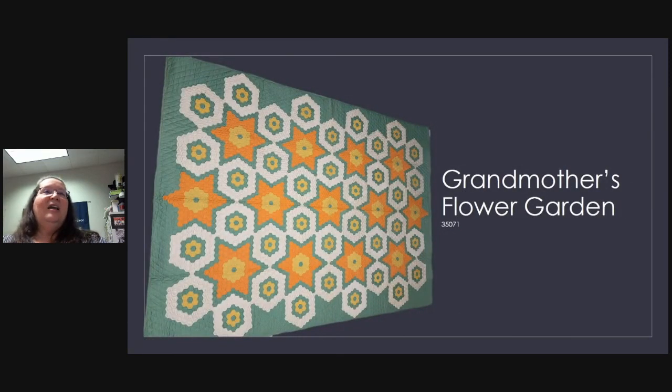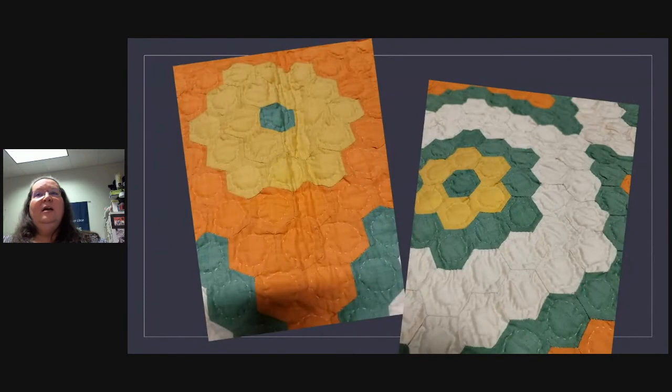This next one is not a true star quilt, but the overall appearance, the way the maker put this together, it appears to be a star, but the actual pattern is called a grandmother's flower garden. Like I said, they put it together to look like a star, but the pieces are actually hexagons, and that is the hallmark of the grandmother's flower garden pattern.